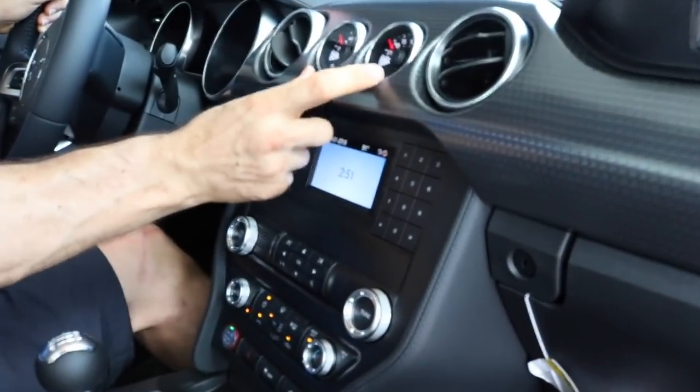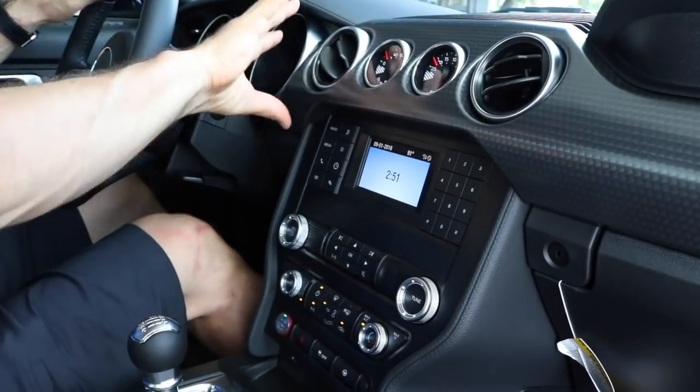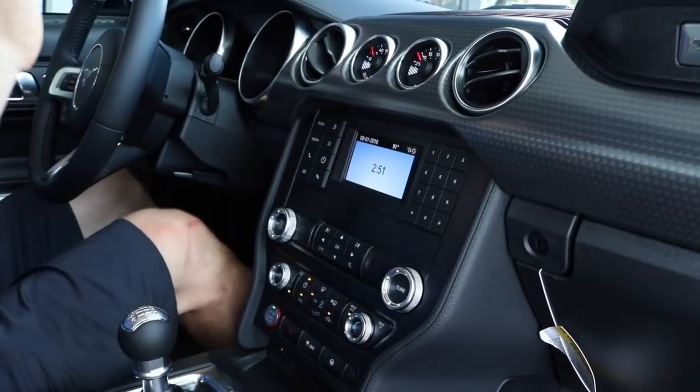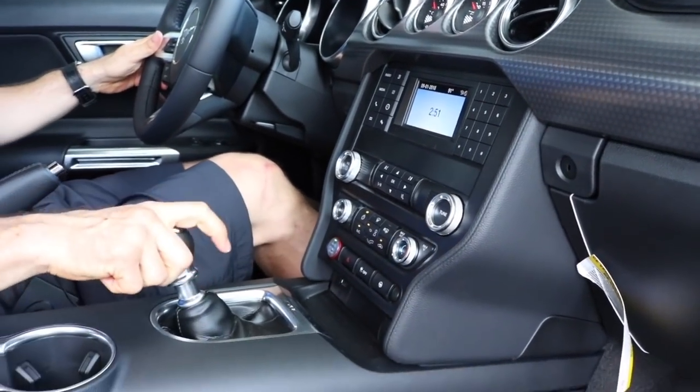Those are 2 additional gauges. Really nice the way they have round AC vents. Just makes it look very clean and very well laid out. And then there it is right here. This is what you've been waiting for, everybody.